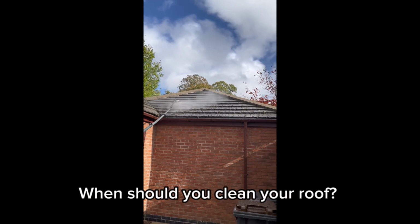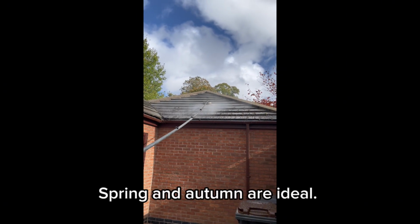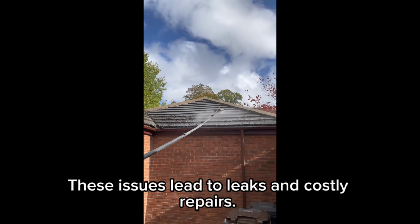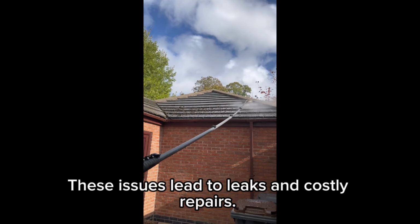When should you clean your roof? Spring and autumn are ideal. If you spot moss, blocked gutters, or dirty tiles, don't wait. These issues lead to leaks and costly repairs.